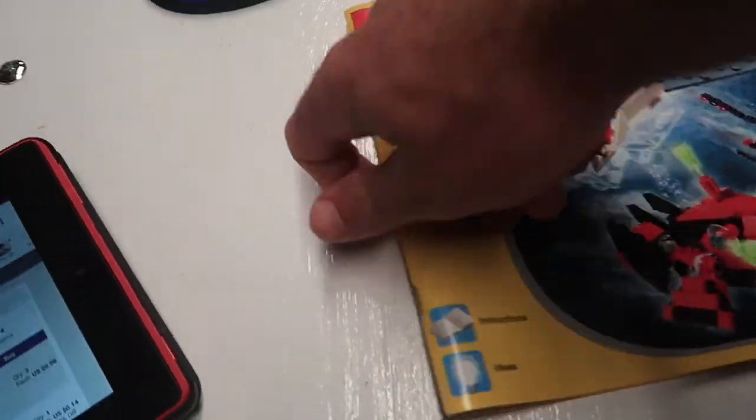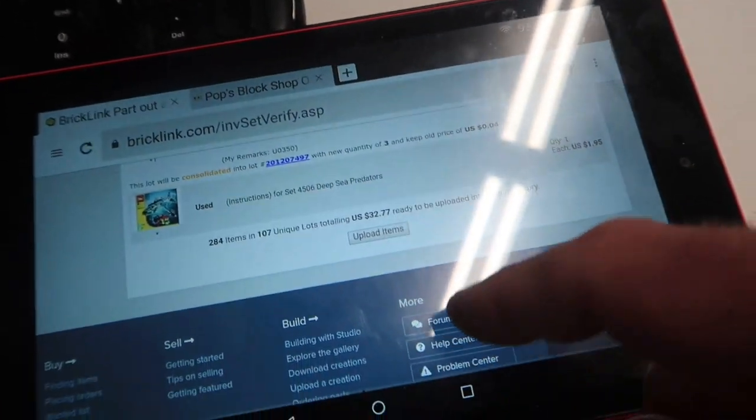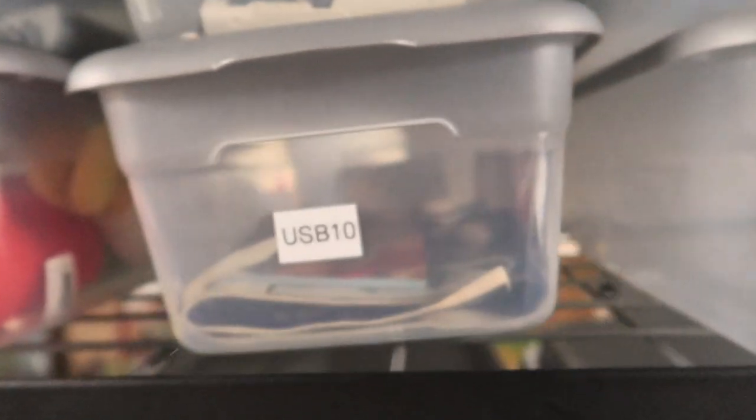So I mean, it's a one-off. Someone might buy it in the future. It might sit in my store forever. I forgot to put the drawer number on that one. Where is it gonna go? We'll put it in number 10 here when I get a second.